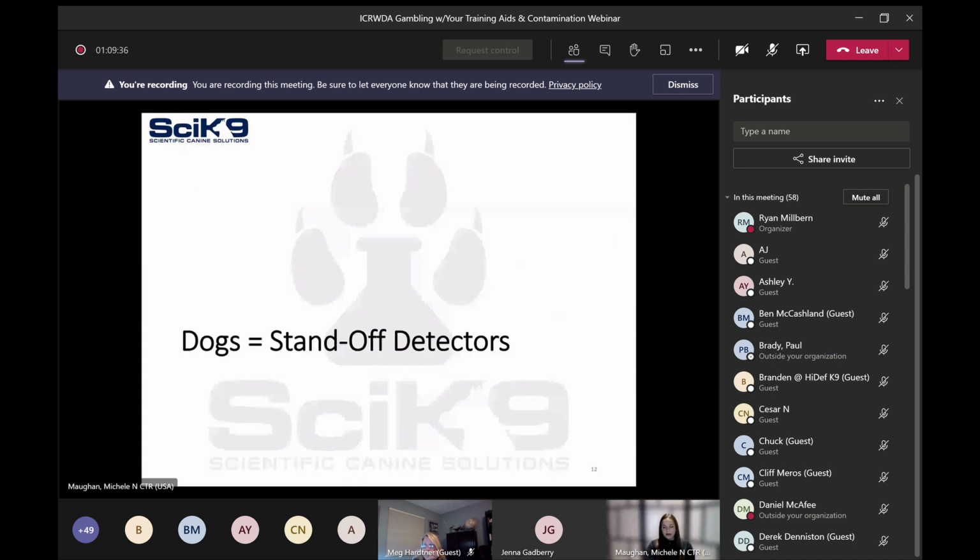When we think about dogs, we think about them as standoff detectors. A lot of the time we do that is because we have to defend why we still need military working dogs. Why do we still need bomb dogs? Why do we still need drug dogs when we have this new whiz-bang detector or this new whiz-bang sensor or drone or AI technology or what have you? And so we get the question all the time, why dogs, or, why is this dog going to be any better than this new instrument?